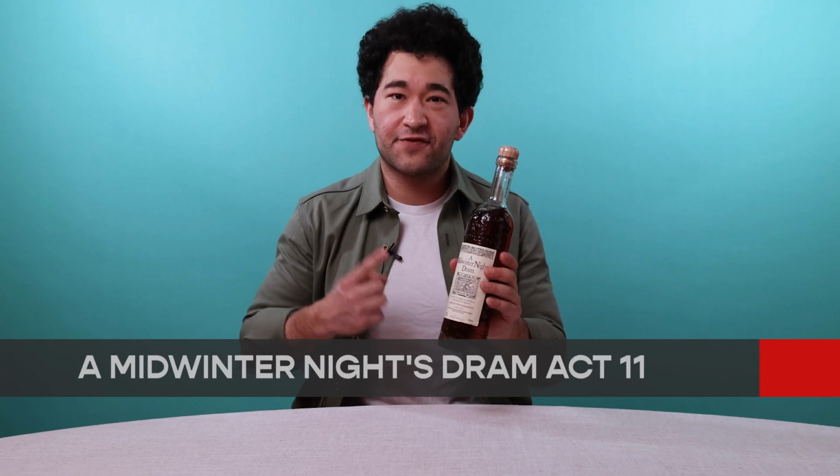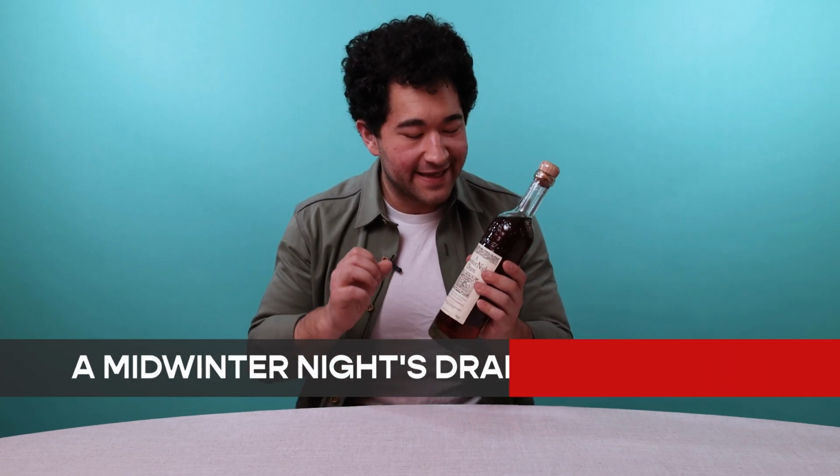Sweater vests, pumpkin spice lattes, they have nothing on a Midwinter Night's Dram. It is fall time, it is getting cold, at least in certain parts of the country, and for me, that evokes one whiskey. A Midwinter Night's Dram from High West. It's a blend of straight rye whiskeys, their Rendezvous Rye, finished in a series of port barrels.